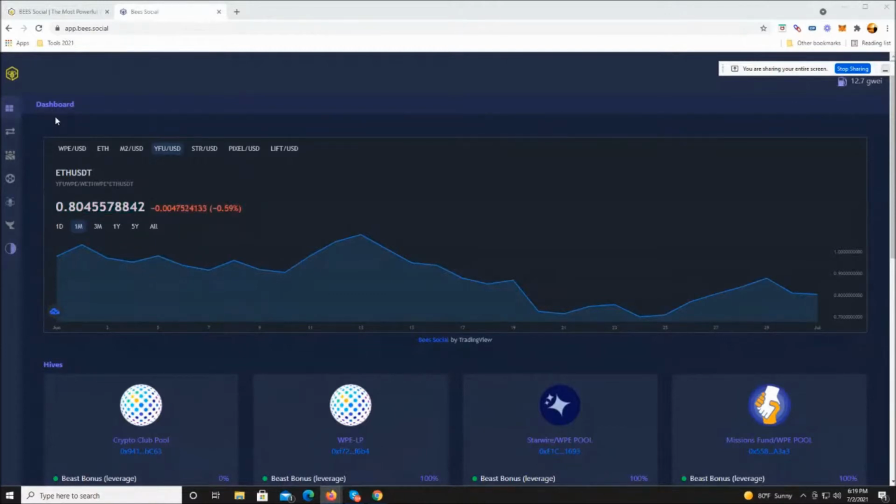If you bought $100 of YFU tokens on 6/25, you would have 141 YFU tokens, and it would be worth $120 today if you sold it. So again, if you put $100 in from a week ago, you'd be up $20. There are 356 YFU token holders, okay? YFU has a total market cap of $8,862,844. Okay, and that's this week.